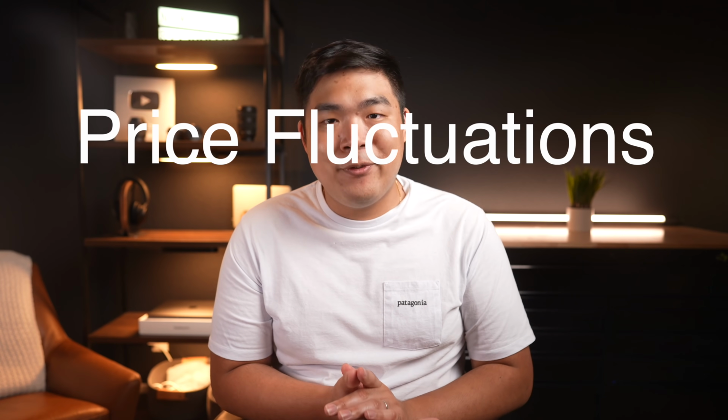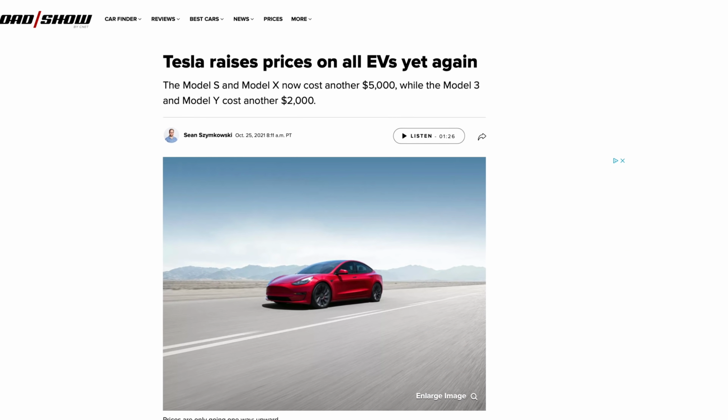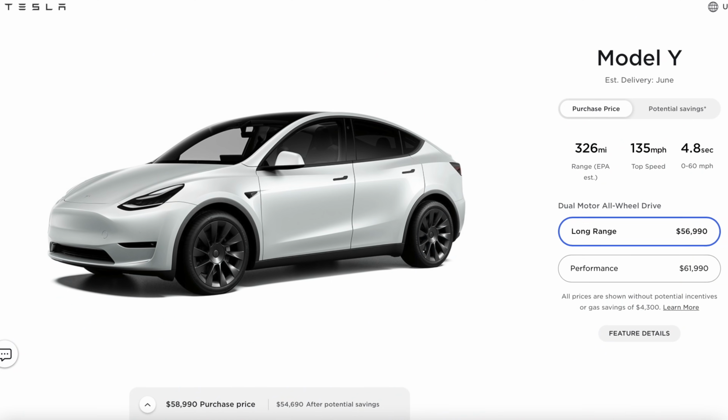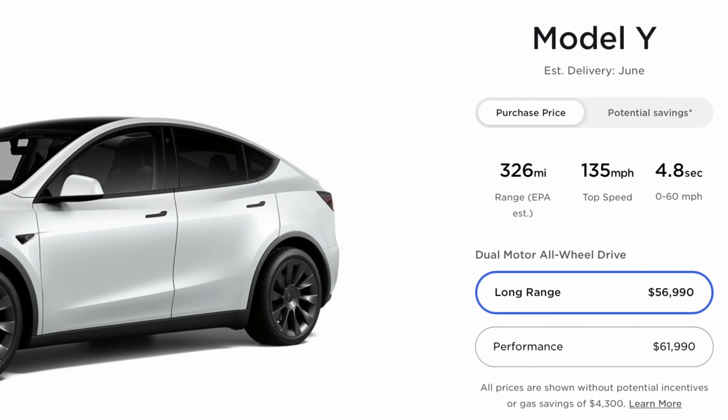Then there's price fluctuations. Because Tesla doesn't use dealers, they control the price of their cars, and there's no haggling at all. When the Model Y long range was announced, it was starting at $50,000 US. Then it slowly dropped down to $48,000 and has since risen up all the way to its all-time high, which is now $57,000. That's almost 10 grand more than its lowest price. But it isn't just Tesla doing this.